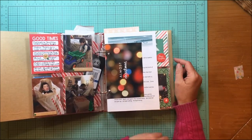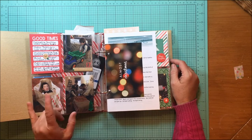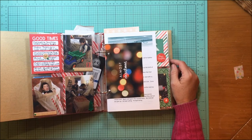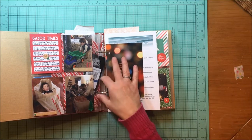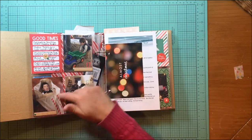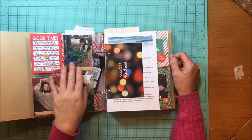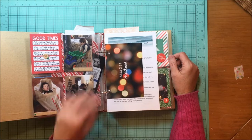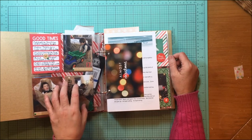Day number 17 is the day I celebrated Christmas with my grandsons and stepson and daughter-in-law. So that's just a couple of things from them and one of their presents and just the cute things that were going on. I am going to do larger layouts. I haven't done them yet, but of this day with more pictures of them opening presents and that kind of thing.